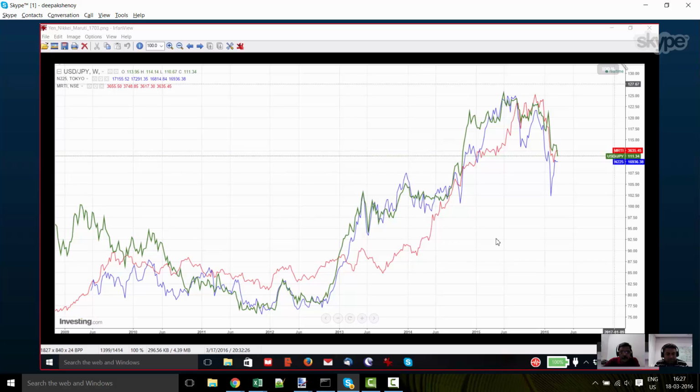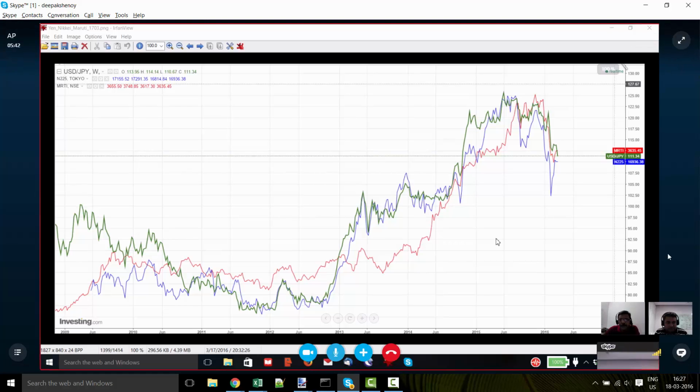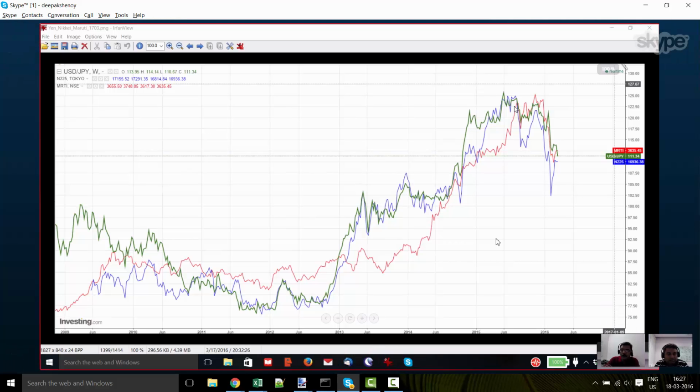The USD JPY went from 72 to something like 125. Nikkei also shot up remarkably. Of course, at that time the bull run was there everywhere in the world, but there was a big relation between USD JPY and Nikkei, like it is in the USD INR and our market. But at the same time, Maruti also went up, and then around January this year, the correlation continued in the sense that Nikkei topped out, USD JPY topped out at 125, and at the same time, if you remember, in January, Maruti also crashed.